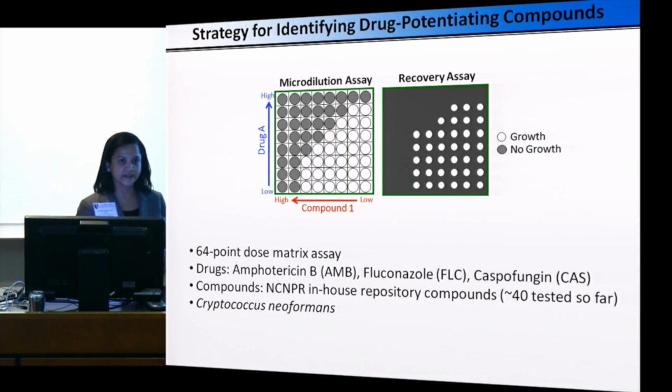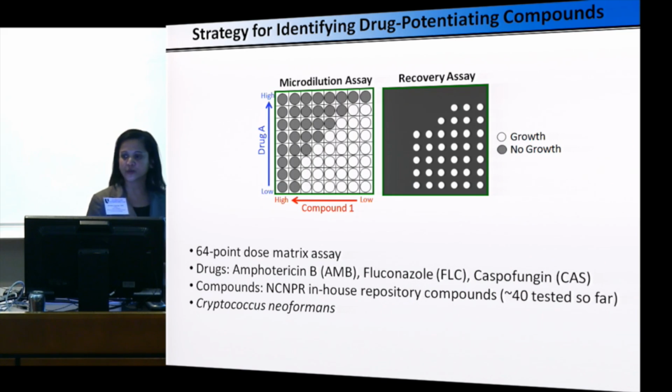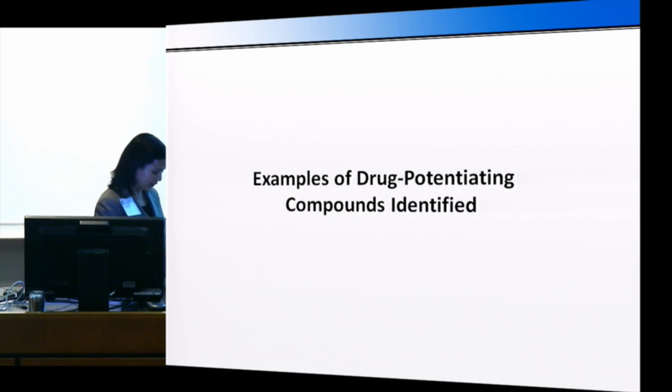And I'll just tell you briefly that we have optimized and modified this assay where we have found that just a 16-point dose matrix, a 4x4 checkerboard, is sufficient to find good synergistic activities. So that's our plan for the future. So all the data that I'm going to show you today is work that was done on Cryptococcus neoformans, but we envision doing similar kind of work in Candida species also. So let me show you some examples of compounds that we have found.